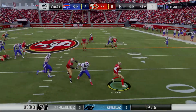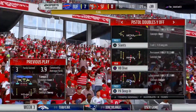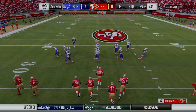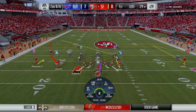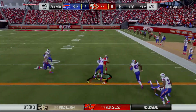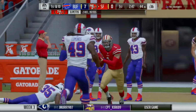On 2nd down, McCaffrey. And he's going to be taken down here with a penalty flag on the field. So this will be accepted as it moves the offense backwards. Garoppolo to throw on 2nd down. Throw right side taken in by Pettis. And they're going to have this across midfield and inside the 45. A very solid gain of 27.